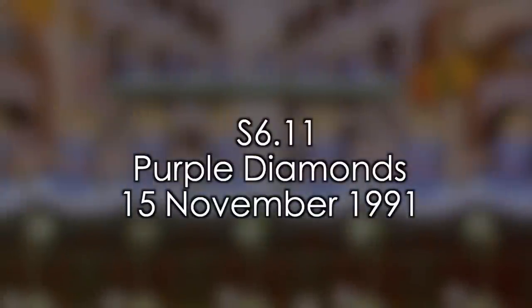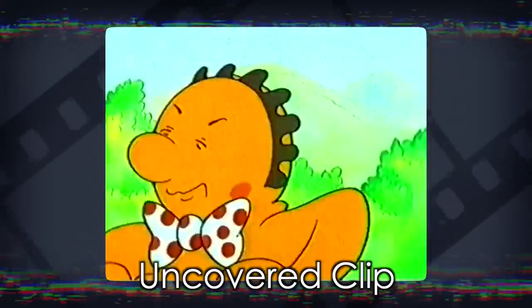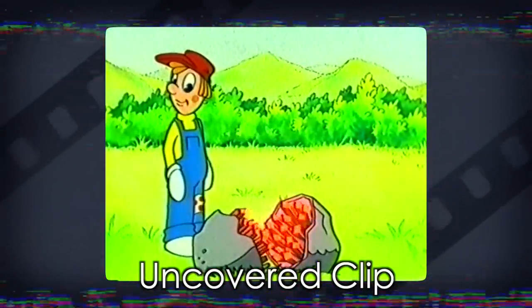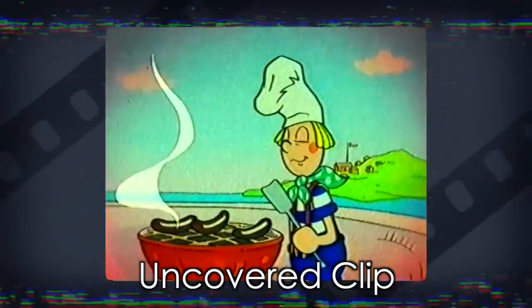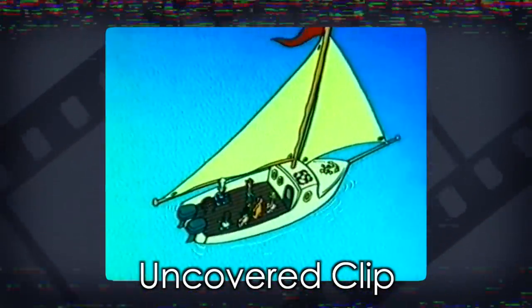Airing on the 15th of November of 1991, in Purple Diamonds, the Raggy Dolls dig up some purple rock, believing it to be worth a fortune. Thus, they spend the day daydreaming on what they could spend on their fortunes. But by the end, Mr. Marmalade the Cat relays the news that it's only an amethyst and isn't really worth too much.